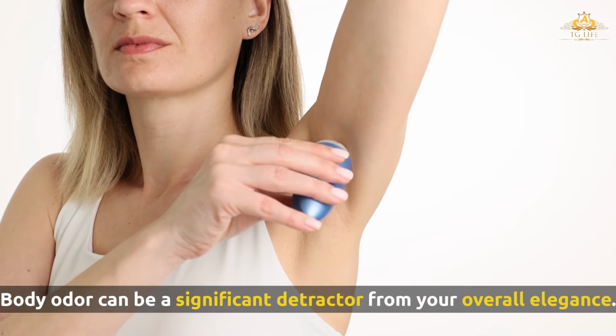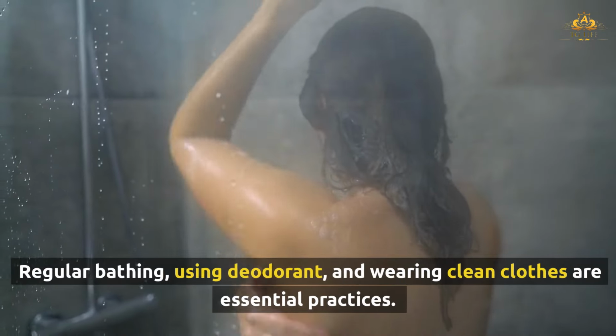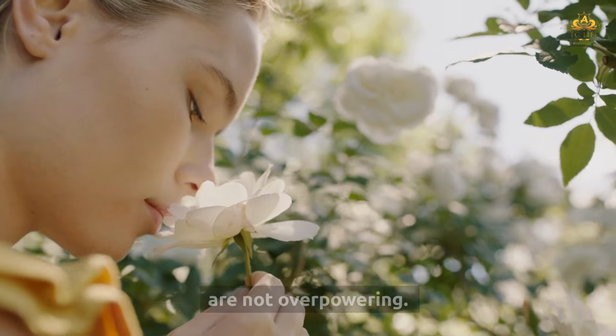Body odor can be a significant detractor from your overall elegance. Regular bathing, using deodorant, and wearing clean clothes are essential practices. Choose scents that complement your natural body chemistry and are not overpowering.